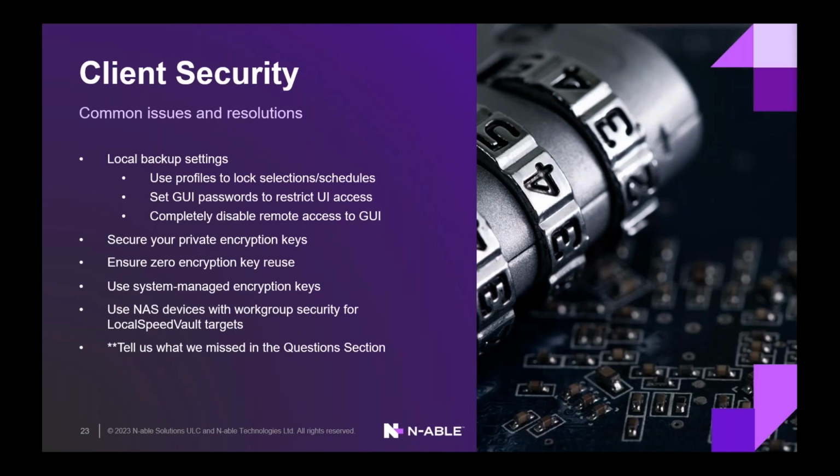Client security. Inside of Cove, there are several things you can do to improve client-level security. Obviously, if you're using local backup settings, those can be adjusted on the local backup device. You need local admin-level access today with Cove in order to edit or change those. But local admin access can be granted fairly easily through permission and credential elevation exploits. So you can utilize things such as profiles to lock out selections and schedules, so they can only be changed from the management console, not from the local device.